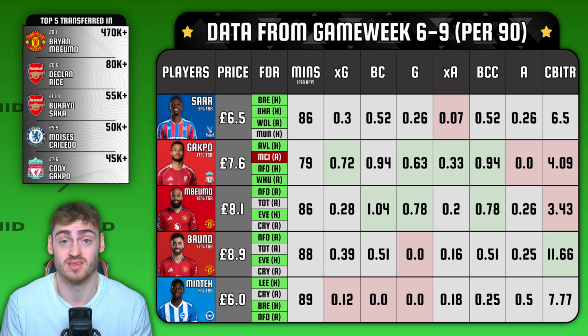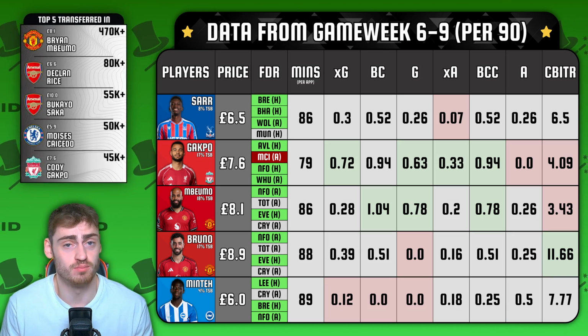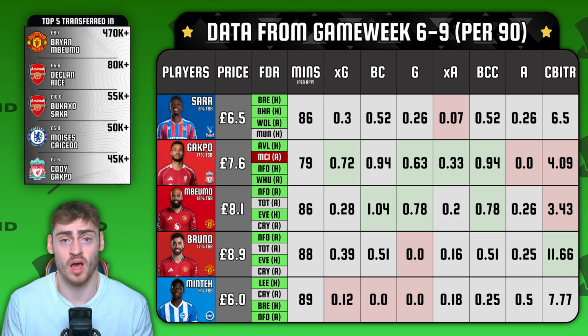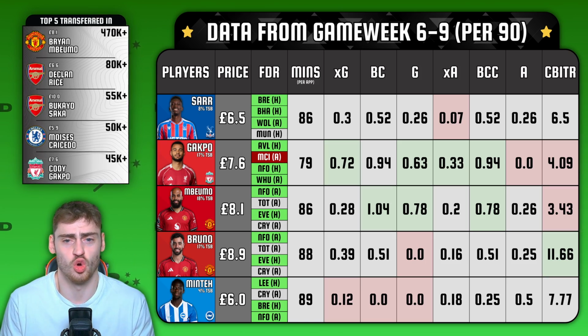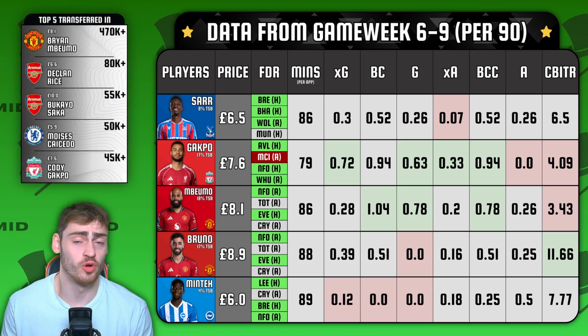I thought he was going to be a massive rotation risk, but now going into game week 10, I think he's going to be starting most games more often than not. And even if he comes on as a sub, what's to say he doesn't score, because Liverpool are really good with the late goals.